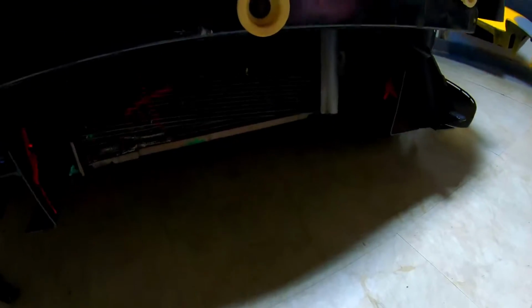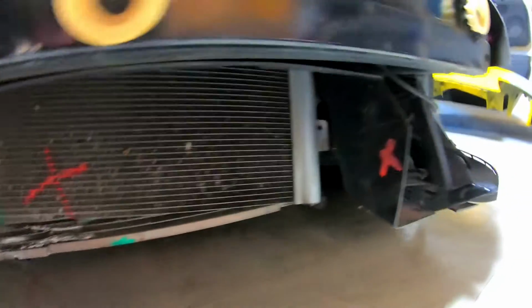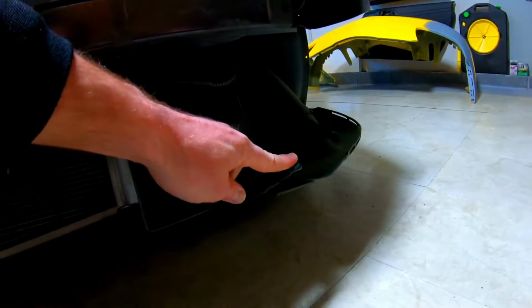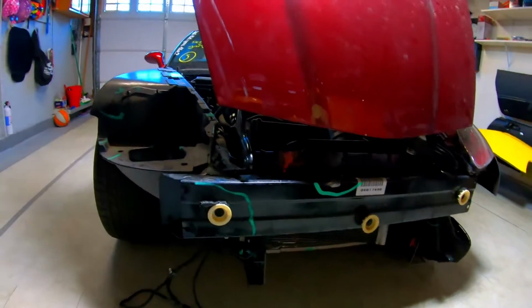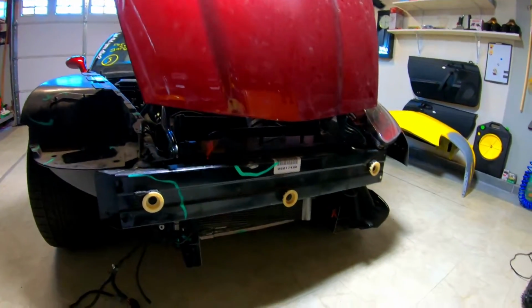So another, and the major thing which I found, is that this lower radiator support is broken. This part is kind of expensive, but I will try to find it used.